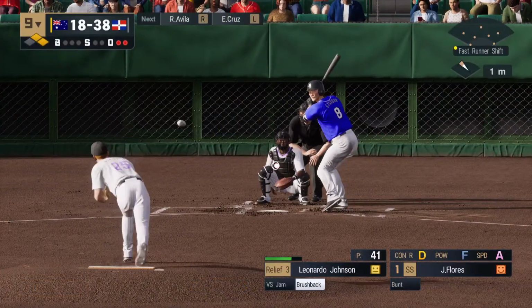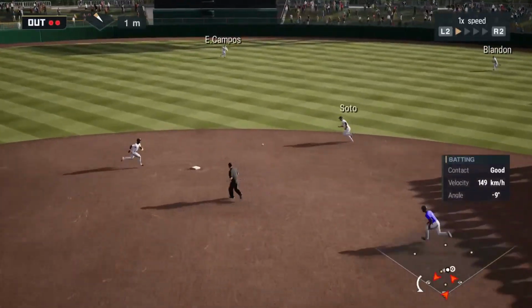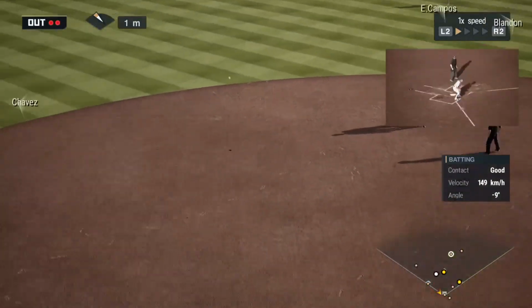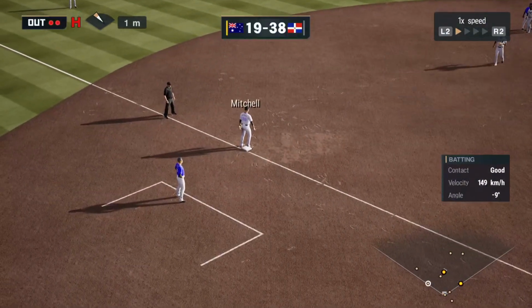First pitch. Fastball. That's up the gap. Let's see if the runner on second can make it home. The run comes in from second. The Dominican.